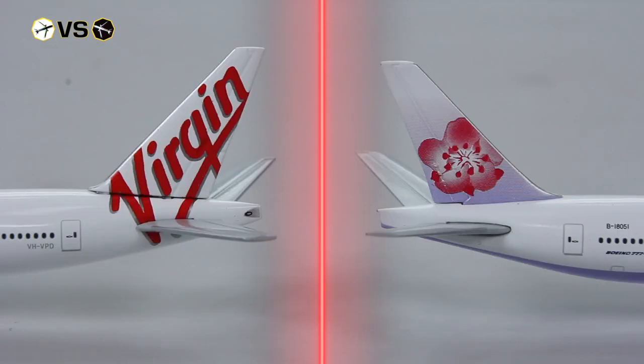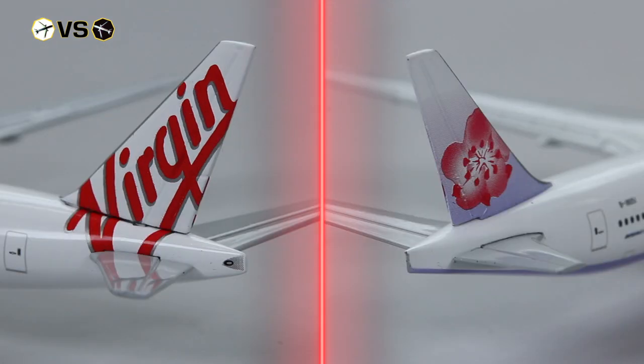Also in the back of the aircraft, we have the case of points on both sides. Now, I do like that Herpa Wings has printed on the detail of the exhaust for the APU. That is missing with the Sky500 model. I do also prefer how Herpa has integrated the horizontal stabilizer into the fuselage over the way Sky500 has done it. But I do prefer the physical details of the vertical stabilizer with the Sky500 model.